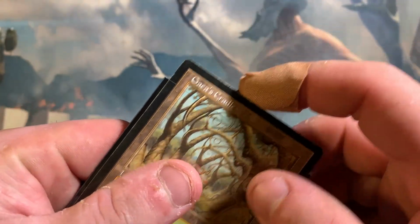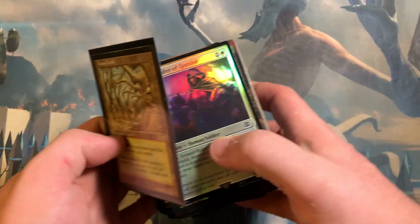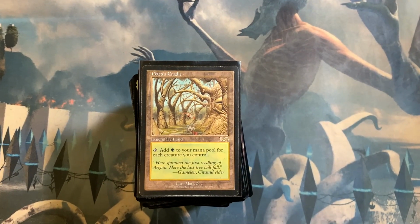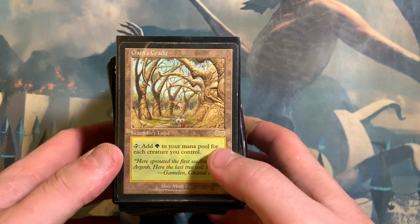So now I'm going to sit this bad boy up on top of my pile of commons from my Lord of the Rings collector box openings. Check those out if you want to see any of that sort of action.